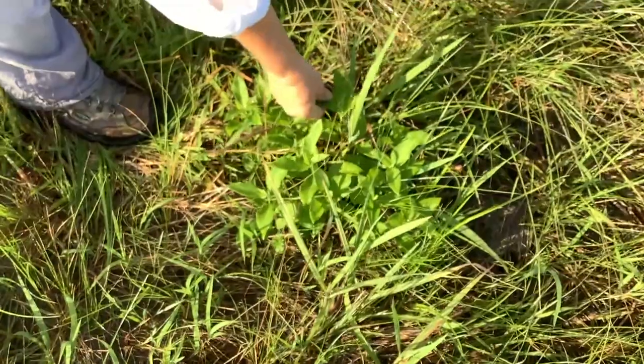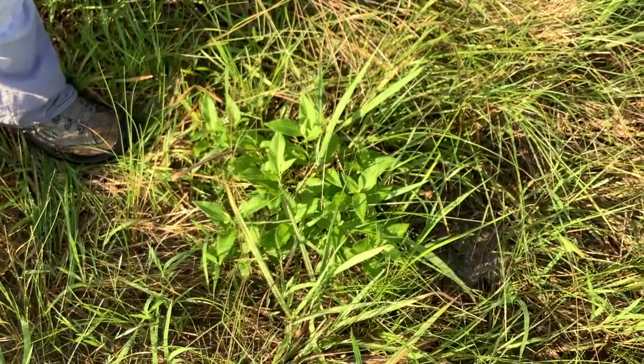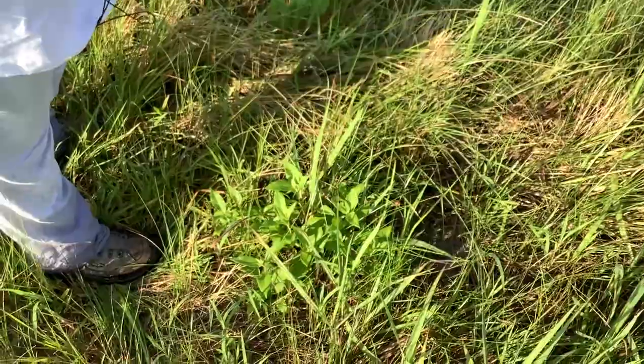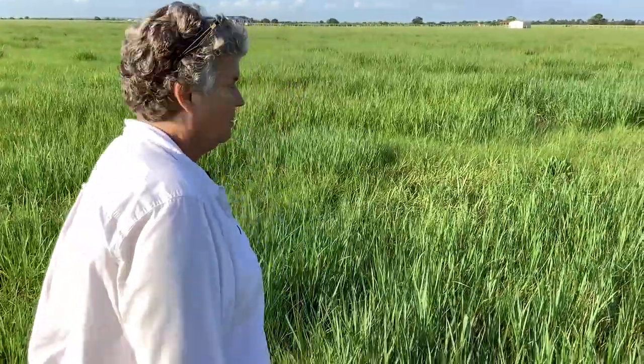This is ironweed. It likes a little wet, Missouri ironweed. It's gonna get higher for the fall. And in places like at the Nash where it was just burned a year ago, it's already blooming there and it's already about this tall. But this will still come up some more and bloom before winter.